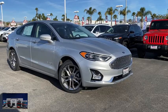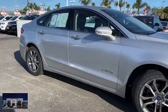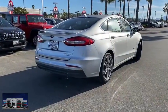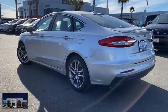Make a great choice today with the 2019 Ford Fusion Hybrid. You can have both impressive power and great economy in a Fusion. This vehicle has less than 40,000 miles. Here are some of this vehicle's great options.